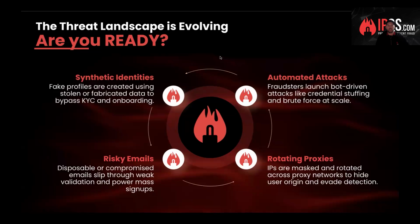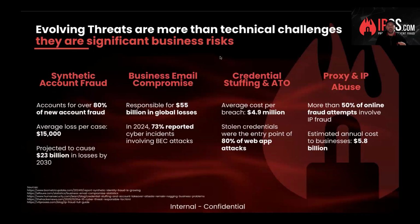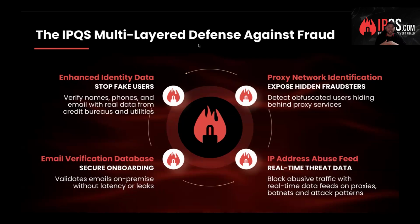Whenever we do anything at IPQS, we love to have it data-driven, with very good information behind it. As you can see on this slide, with synthetic account fraud, we're seeing over 80% of new account fraud coming from this. Average loss, $15,000. Business email compromise, credential stuffing and ATO, and proxy and IP abuse are always evolving and happening. If anyone knows me, my biggest thing at IPQS is a multi-layered approach. It's really important for you to follow this because fraudsters are looking at weaknesses from IP to email to device, spoofing their information and all that.